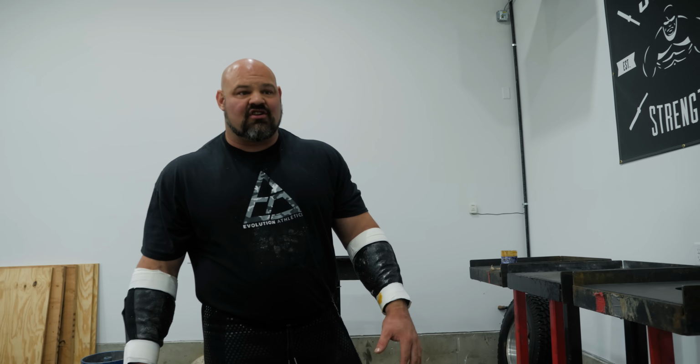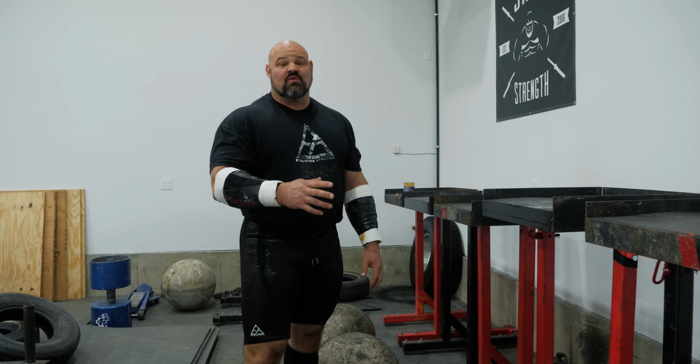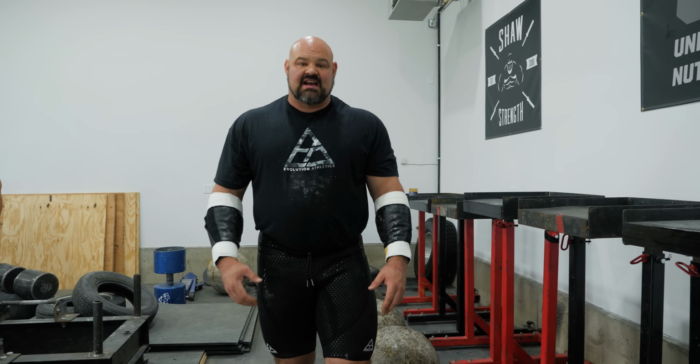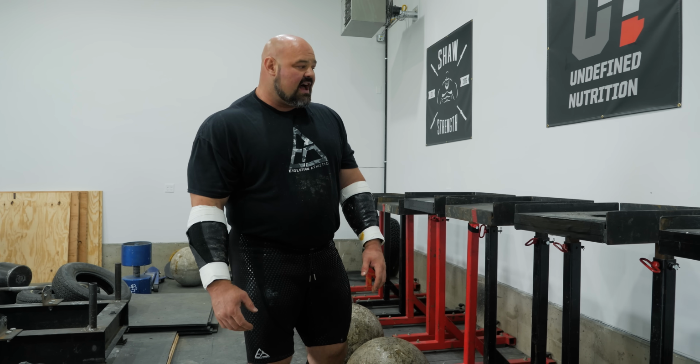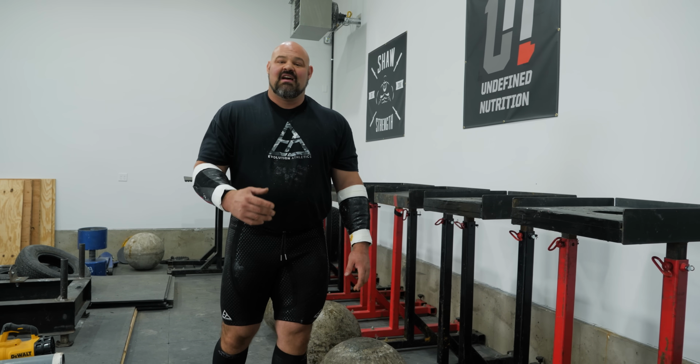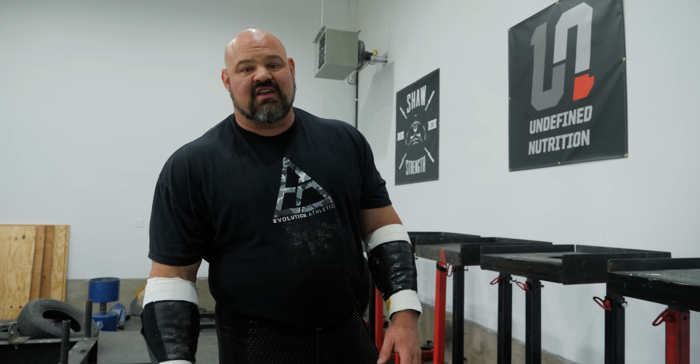Next up, we've got Atlas stones. So I've got a long run here. What I'm gonna do is kind of work my way up, and then I'll drop out the lighter stones and just do a stone series at the end, kind of working up to around contest weight for the Shaw Classic. But love stones, love training them. Today will be a little bit tougher. Body feels a little beat up from all the other training, but that's all right because I know I'm putting the work in and getting better. So if I can do it today, when I'm tired, it'll feel that much easier at the contest.